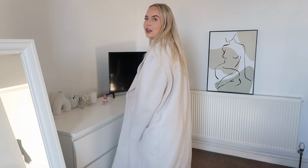It was more expensive than the other two, but I do really like the colour and I really like the length as well. It's almost identical in silhouette to the other two. It's got the exaggerated collar, it's got the button that you do it up with, and it's got the big oversized exaggerated sleeves. So the only downside to this is that it doesn't have pockets. It's just got these useless flaps, but I'm gonna keep it.